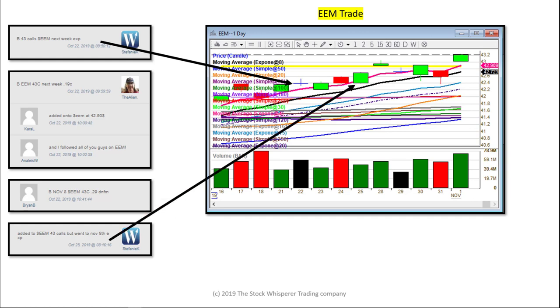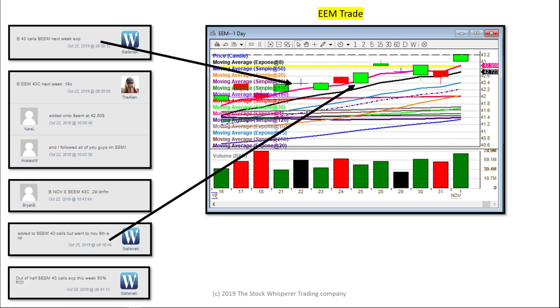Yep. I love the pullback, and then when it started to bounce off that pink moving average, the 4 EMAs, when I love to go in, except I went to November 8th expiration. In fact, I still have those. They are in the money right now. I did take profit on the 43 calls that expired that week. I made 50% ROI. They kind of ran out of time a little bit, but I still love it.